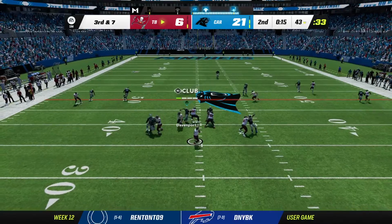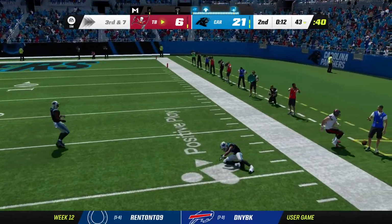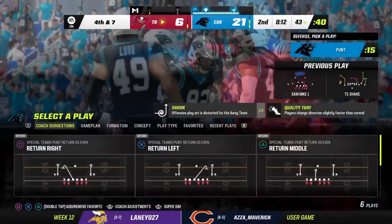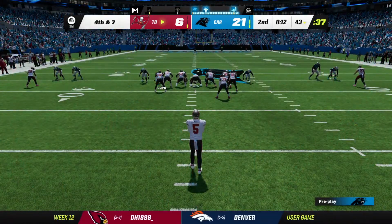On 3rd down, Mayfield. And that's going to be too high. Out of bounds and incomplete. Misconnection there, and he's hit on just 50% of his passes thus far. That's not where you want to be.